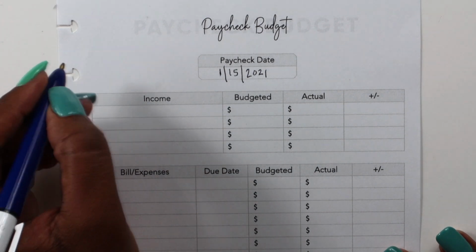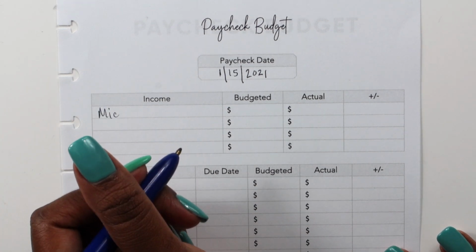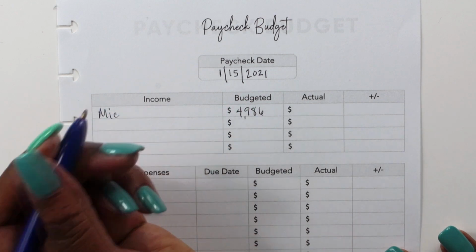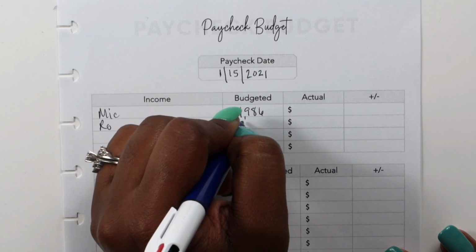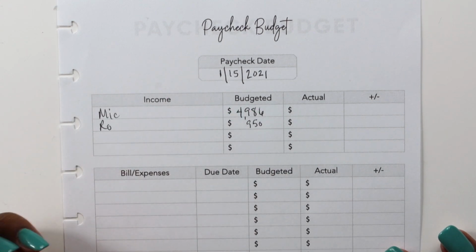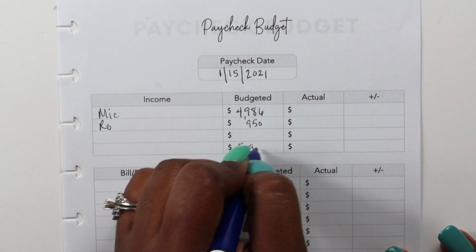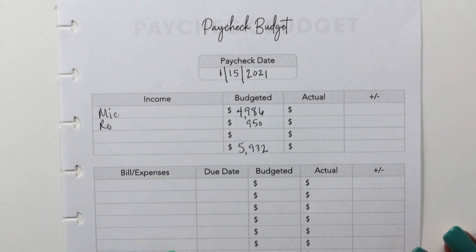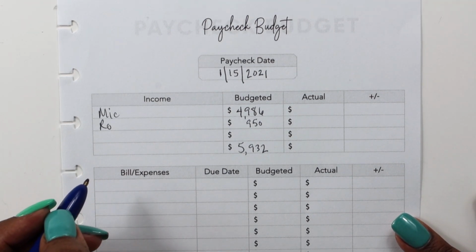So what I did is I just broke it down between Micah's income and mine. So Micah, we are budgeting $49.86 for him. We're back to our original numbers, and then I am expecting an income of about $950. So that total will give us a budgeted income of $5,932. So that's pretty good, considering this is a 3 paycheck month, so we can expect to get this one more time.